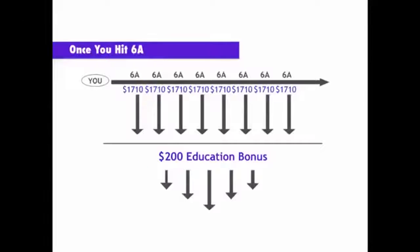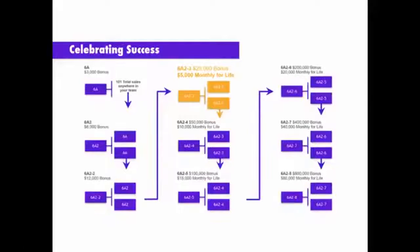Okay, so as I had mentioned, now for the rest of your life, anytime you open up a direct sale, you open up a 6A lane and you're going to make $1,710 for the sales that happen under this lane. Now, also when you become a 6A, anything that occurs below your 8 points, you're also going to receive an education bonus for. Now, what's amazing about this Enagic compensation plan is the commissions are big up front and you can make your money back for your machine with just 8 sales. But at the same point, they have some amazing residual bonuses that start to kick in.